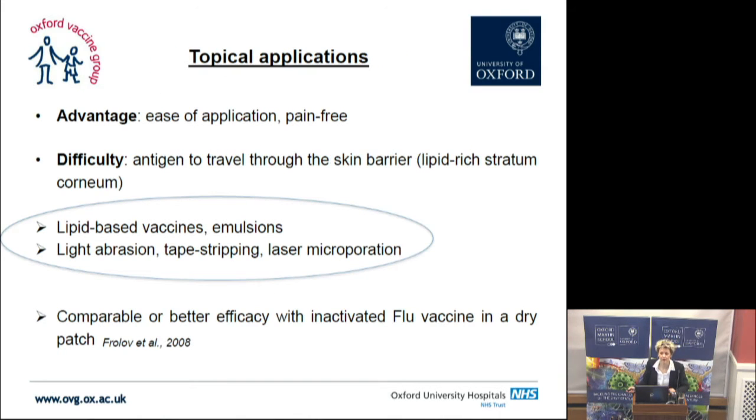Right? So topical application, what do I mean by that? Basically, it's a cream you apply on your skin and that's it, you would be vaccinated. I think it sounds quite good. In practice, there's difficulty. The antigen has to travel through the skin barrier. And as you all know your skin, you have your stratum corneum. It's lipid-rich. It's a very, very efficient barrier against pathogens. And it's actually a very, very efficient barrier against a vaccine as well.